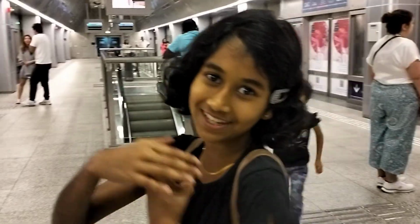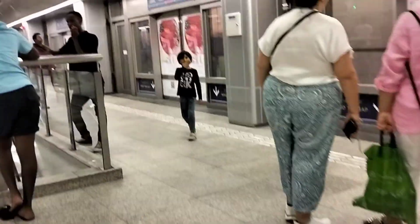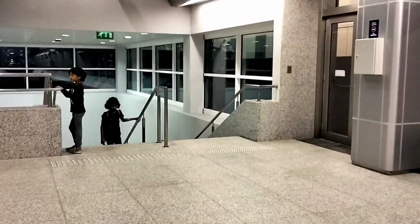We have taken the ticket and we are waiting for the monorail. The next stop is the Pointe. Wow, it's Atlantis.